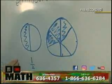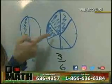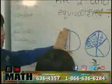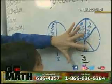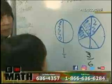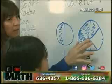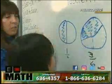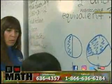There you go. So what do you think? Do you think that this 3/6 and 1/2 are equal? No. Well, let's see. We only have half shaded here, right? And I have 3 out of 6. How many pieces do I have left here? 3. But did you only shade in half though? If I take away this and that, did we actually shade in half of the circle? Yes. You did. So actually these are equal.